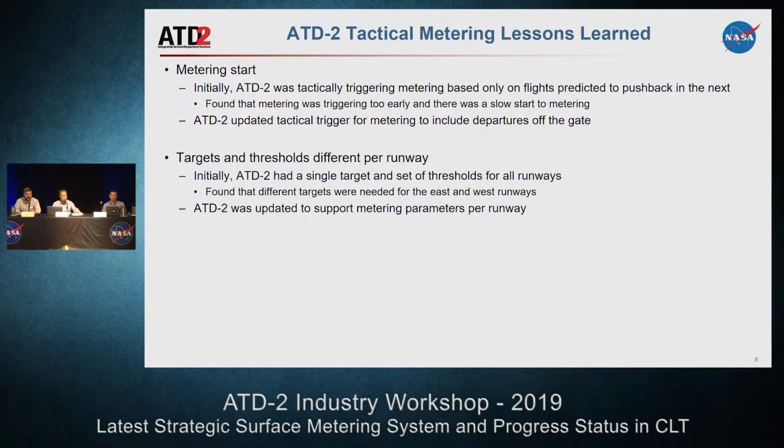An additional lesson we learned was with targets and thresholds. Initially, we started with a single target and threshold for both runways, but we quickly realized we needed to be able to tune them per runway at Charlotte because we have a mixed-use runway and a solo departure runway, so they have very different departure rates.